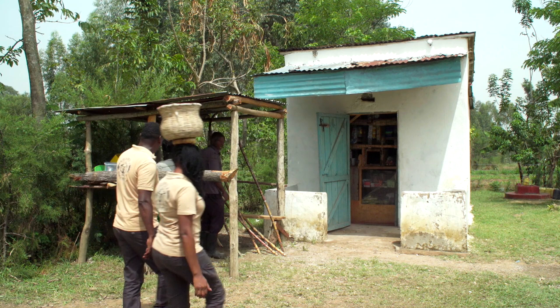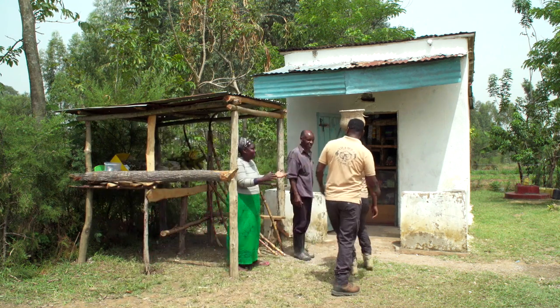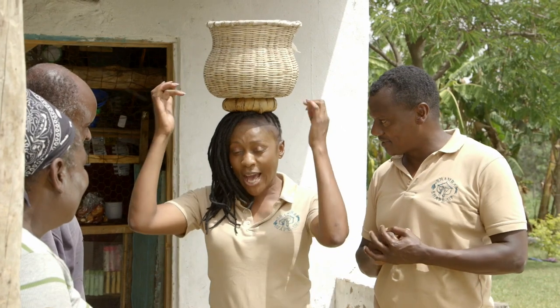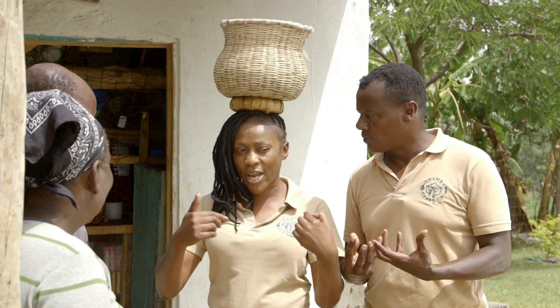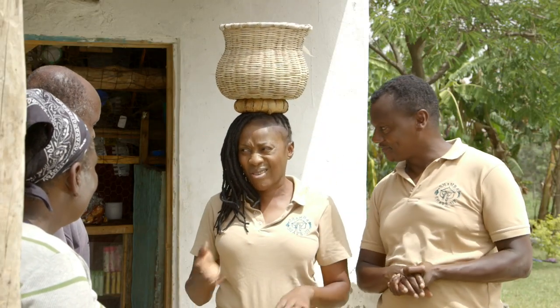Let's go meet them. Julius! Welcome, Caro! Thank you so much. We are very happy to see you. What are you carrying in this basket? Let me tell you. Here I'm carrying some flour. What do you call this style of carrying? We call it sitobi. Sikono. Yes. So I have been sikonoed and sitobi. All the same. So Caro, what are you carrying there? I'm carrying some flour to make ugali. You know, Tony gets hungry.